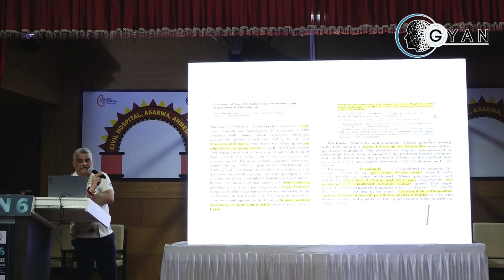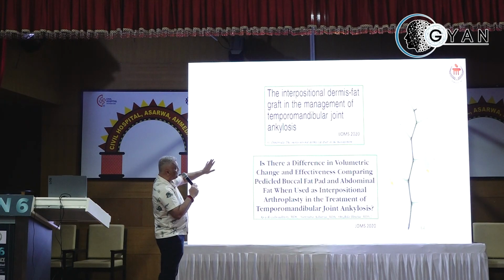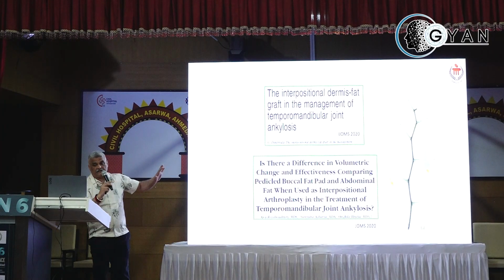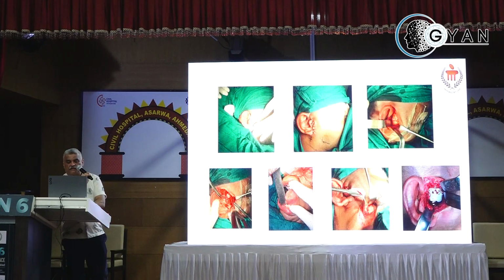And this is a comparative analysis from Sanjay and Ajay, where they've spoken about success rates of alloplastic reconstruction. And this is one of the other articles, on whether there is a volumetric shrinkage of dermis fat versus buccal fat pad. And I'm sure dermis fat is here to stay rather than buccal fat pad, which has a more shearing tendency. This is again a case of bilateral TMJ ankylosis.